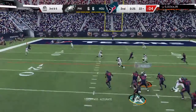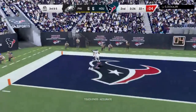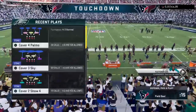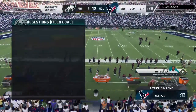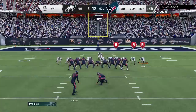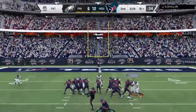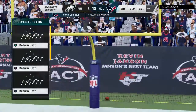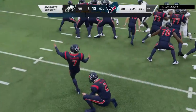Now it's Watson. That is caught. Hopkins for the Texans touchdown. DeAndre Hopkins there to make the grab. And the Texans have taken the lead. Extra point by Fairbairn, up and good. And they will take a 7-point lead.